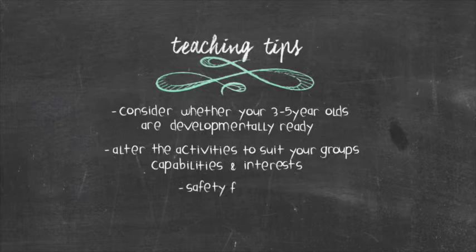No matter which activities you choose, make sure your first priority is safety, followed by a close second priority, to have fun.